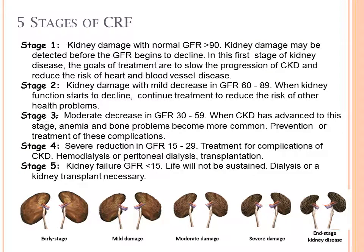Same thing here, explaining the 5 stages of chronic renal failure. This talks a little bit about intervention at each stage. Stage 1, we're really looking at being preventative, trying to keep further damage from happening. Stage 4 and 5, we are truly treating for the complications of this disease: hemodialysis, peritoneal dialysis, and possibly transplantation as well. Stage 5 is complete kidney failure. Life is not sustained, and dialysis or a kidney transplant will be necessary.